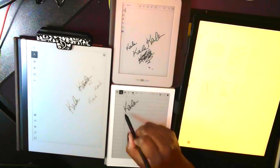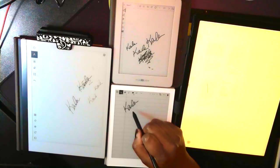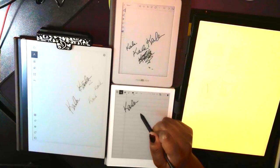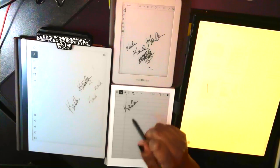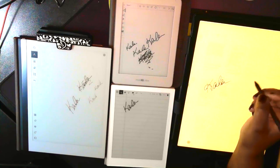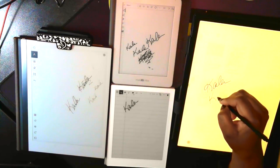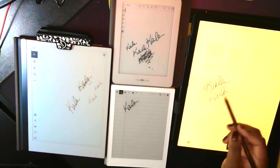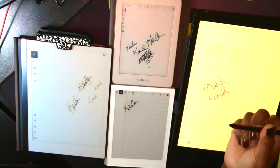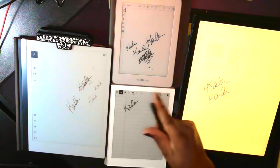It feels super soft on the Supernote. If you like kind of a gel, like a 1.0 gel point pen feel, it actually feels pretty good on the Supernote. And yeah, it's kind of wonky on this one. Yep, okay. And it feels pretty decent on this. They all use the same kind of pen tips, so this is pretty universal.